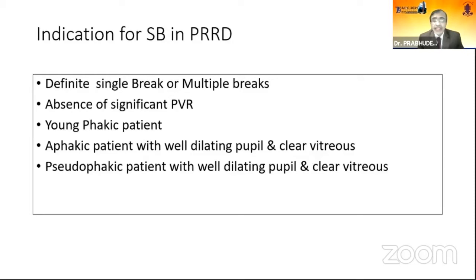Aphakic patients with a well-dilating pupil and clear vitreous, where you can see all the breaks well, I think are also a good case to be operated with scleral buckle. And pseudophakic patients, again, where the pupil is well dilating, the vitreous is clear, and you can see the breaks. I think that's a good choice to consider scleral buckle.